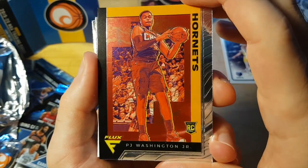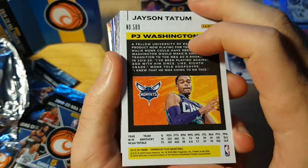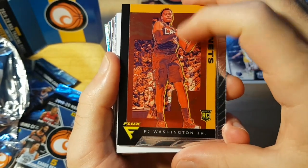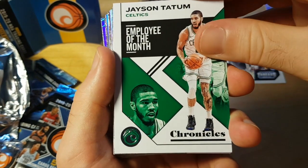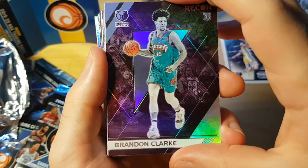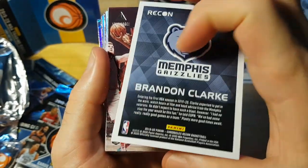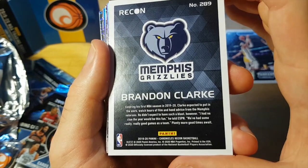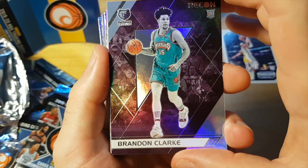I wish these colors would be sharper. Certainly an interesting design. Yeah, I enjoy this. This is probably my second favorite design after Essentials this year. Jayson Tatum, that's a regular Chronicles, and Brandon Clarke, Recon. Actually, I'm not sure, was Recon ever a standalone product in any brand? I actually don't think so. Probably was an insert in some set or so.